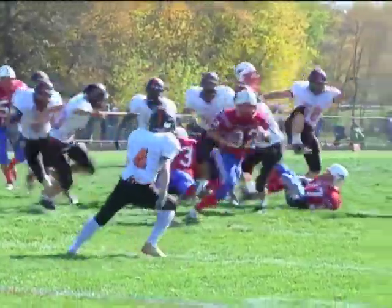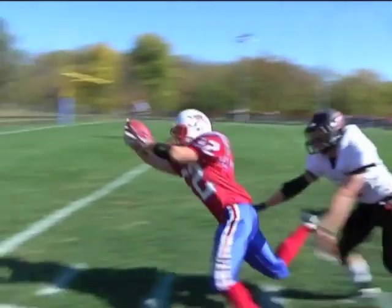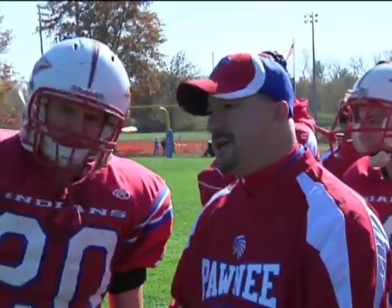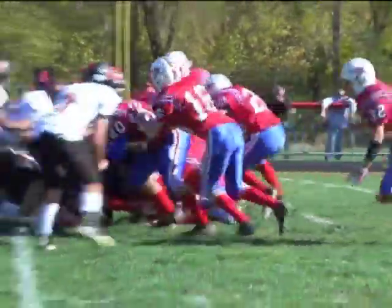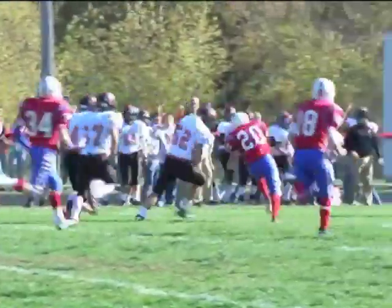He gets stuck in the backfield, keeps his feet. An ankle breaker on number 4. Looks like he would score here. Dives for the pylon. They said he stepped out on the 2, though, and that was big because on fourth down later that drive, Pawnee fumbles the snap. Bunnies recover. 0-0 ball game after 1 quarter.